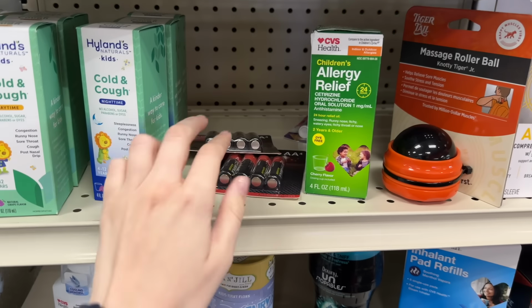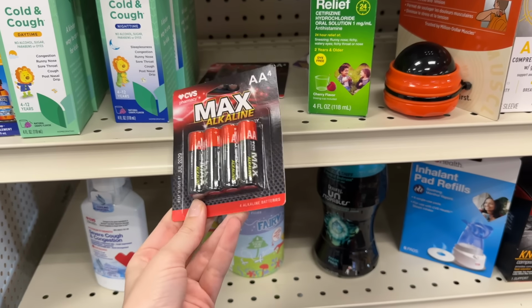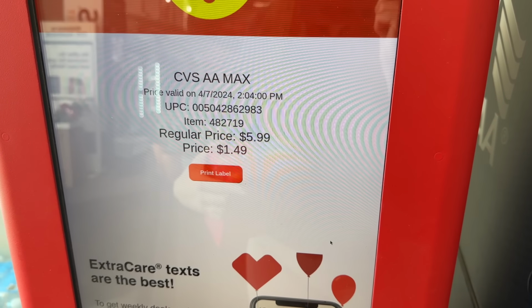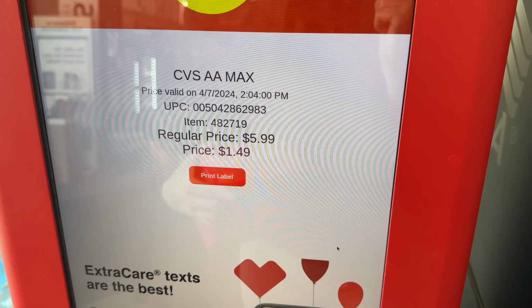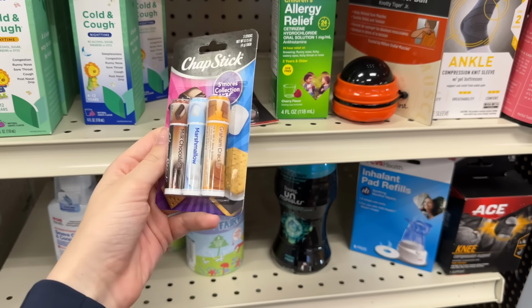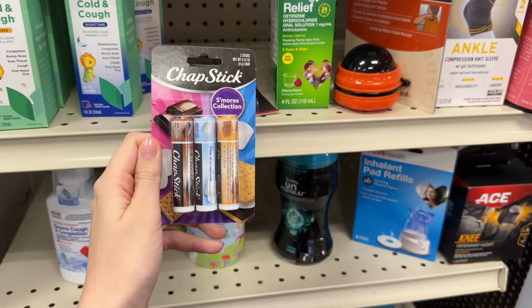Check out the clearance section. It's usually an end cap over by the pharmacy. I found these CVS brand AA batteries, the 4 count, for just $1.49 on clearance, which I thought was a pretty good deal, so I'm going to pick both of these up. There were some other things too, like this 3 count of chapstick that was ringing up for 75% off on clearance for just $1 and some change, so again, definitely check out this end cap.